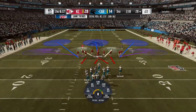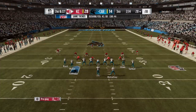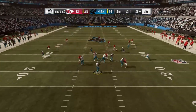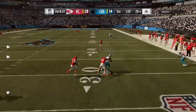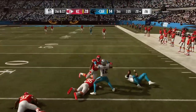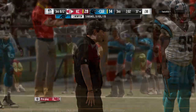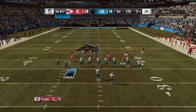That huge loss on the sack makes this job much more difficult. It's now 2nd down and 22 yards to go. A shotgun snap for Newton. Escaping the pressure right. And he'll be brought down right around the 37. It's a gain of 9 yards. And that's going to lead to a 3rd and 12.